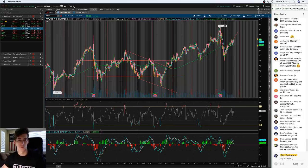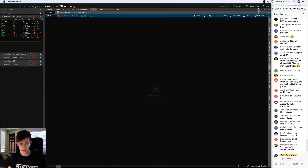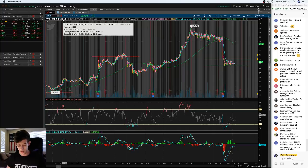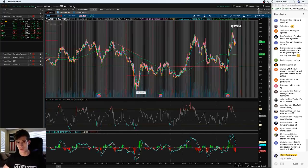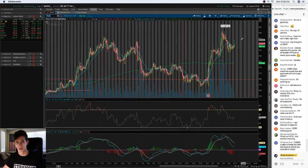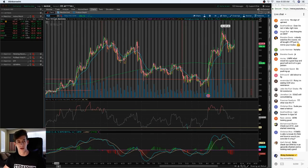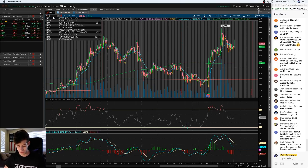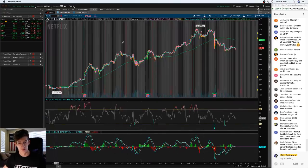Twitter's pushing up, but Twitter's showing more signs of resistance. But it still has quite a bit of margin to push up. It's just been making lower lows. Let's check out how Tesla's doing. Tesla's still up. It's definitely not in that good deal range, but it's still up. What's another one? Netflix. Nope, still trending down.